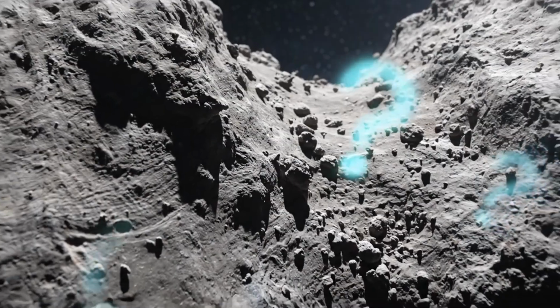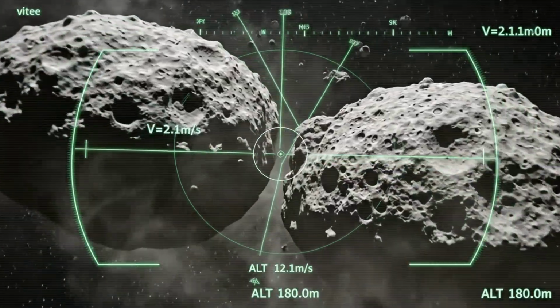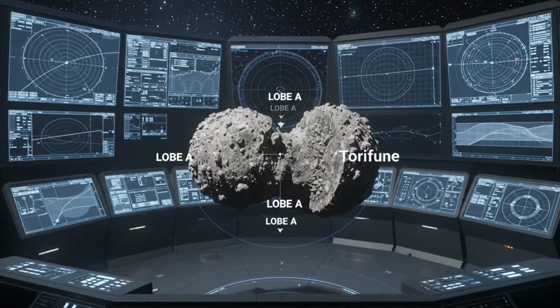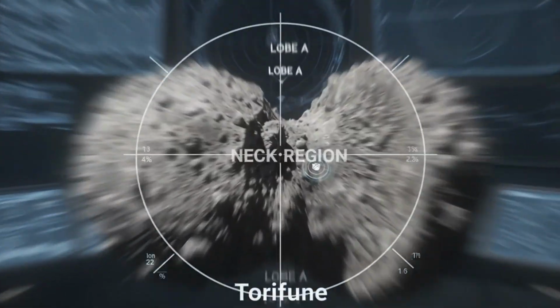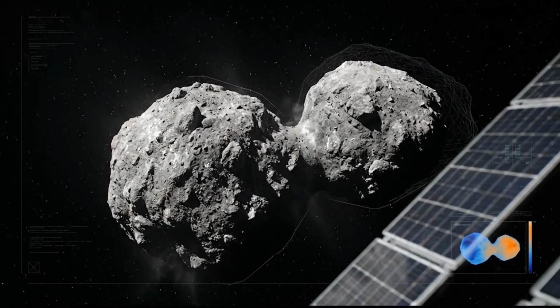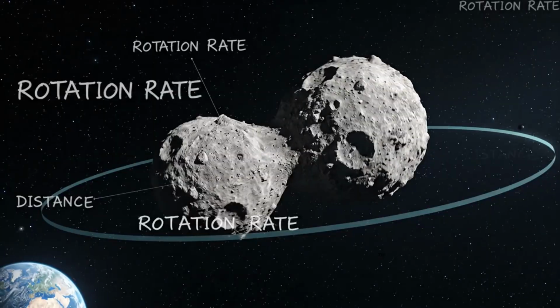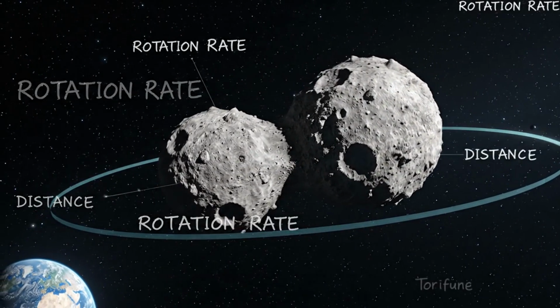Why does a two-headed asteroid matter? Because small bodies are leftovers from the construction zone of the solar system. They preserve materials that planets swallowed or erased. Torifune appears to be a rocky S-type asteroid. That connects it to common meteorite materials found on Earth. Its rotation is about 5 hours.